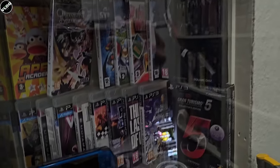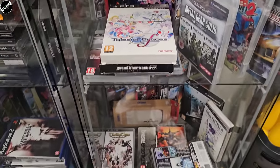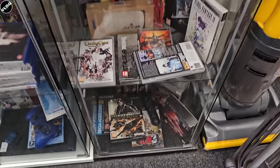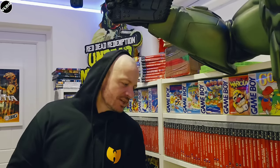But whilst I was at Vintage Gamer, I picked up two PS3 Essentials. And they were glass cabinet PS3 Essentials, right? So they were sort of heavier hitters, nice ones to tick off the list. And not only that, they're both games I've got a little bit of history with, so I'm very happy to be able to tick them off my PS3 Essentials tick sheet.